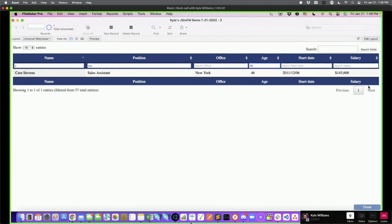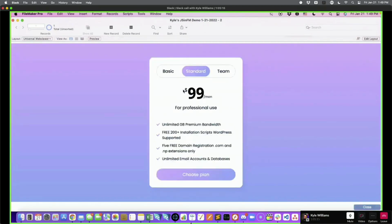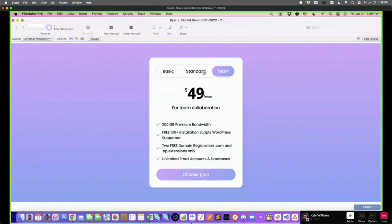So that's really handy. Pricing cards. Okay, so if you wanted to set something up like this, you can modify this. You can change all the text in the HTML. And then it has this, which basically utilizes a radio button. And they just use CSS to redesign the radio button to give it these different buttons up here. And they added some animation. So really cool trick how they did that.